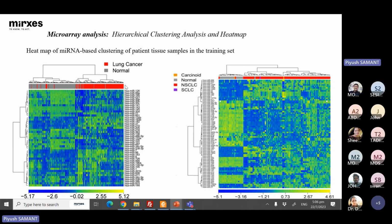In columns, we have different cells, and in rows, we have different microRNAs. From each and every cell, many microRNAs are extracted, and out of these only a few have a significant effect on cancer diagnosis. These green points have values between 2.55 and 5.12. It means that any microRNA corresponding to a particular cell with a green value is more related to cancer, and if it is going towards blue, it's not very related to cancer. So using this clustering method, in the first phase we can identify whether it's cancerous or non-cancerous.